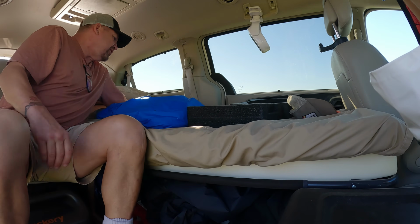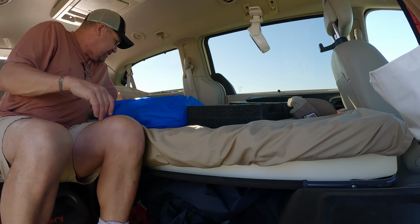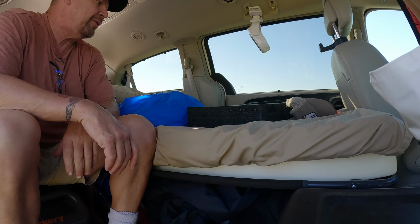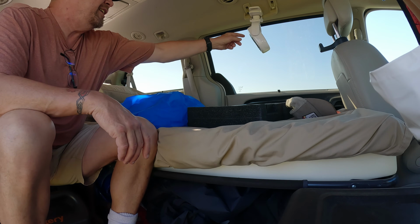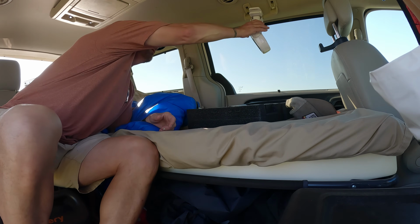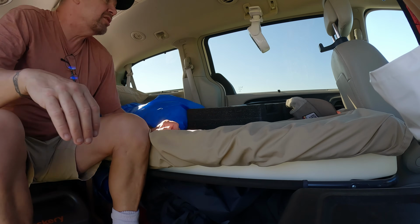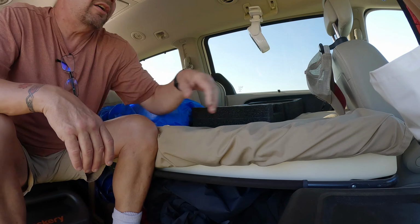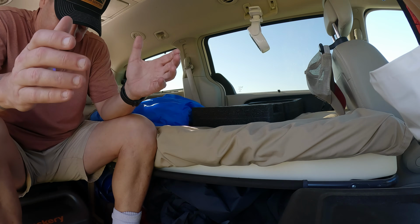It is pretty even, you can't tell now because everything's kind of jammed in here, but it is pretty even. When I put those boards underneath, it helped out a lot. Got a fan here, another Amazon pickup, you do have to charge it, but it works very well. Hook for my hats right there. It's a pretty nice setup in the back.